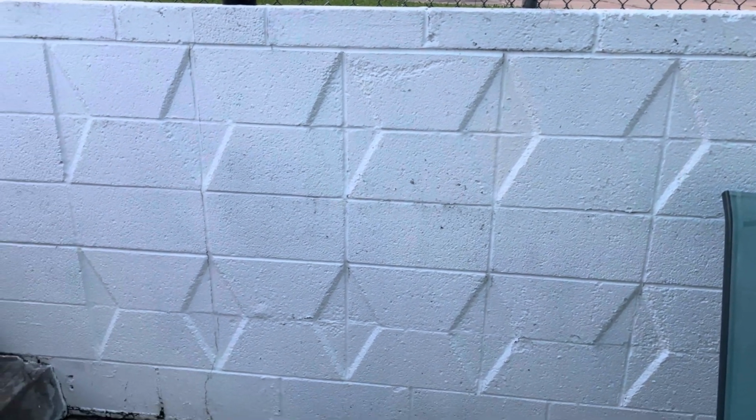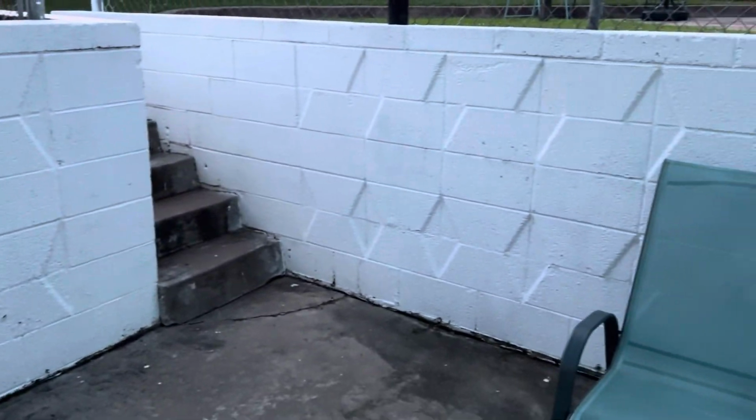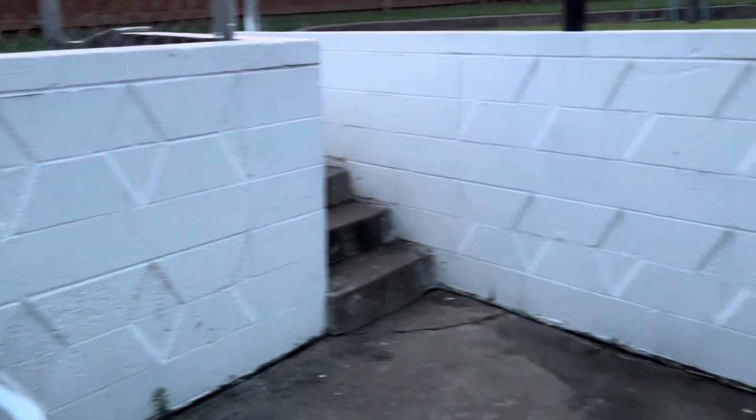This is the original block. It has this diamond pattern, and I found the original ad for these diamond blocks online, but they're just awesome. One of my favorite features here, these unique diamond pattern blocks that make up the entire wall.